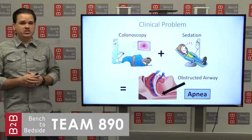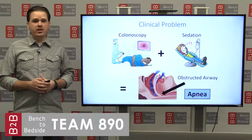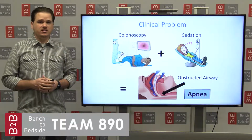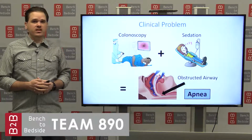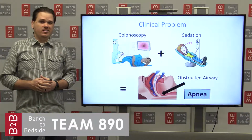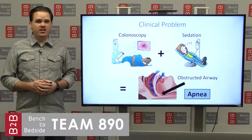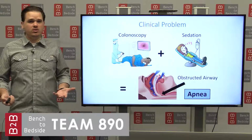Drug-induced respiratory depression and airway obstruction is considered the primary cause of morbidity associated with sedation. This diagram shows how sedatives can cause an airway to collapse and cause apnea. There are 42 million adults in the US who have mild to severe sleep apnea, and 80% of them don't even know that they have it.